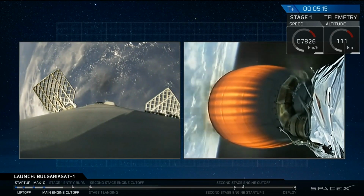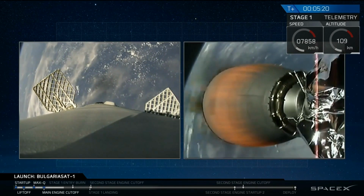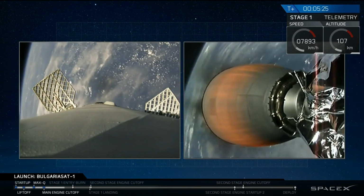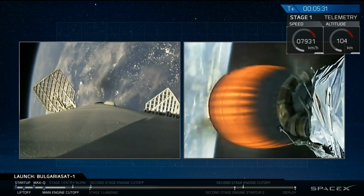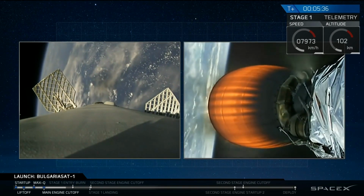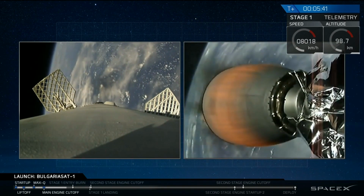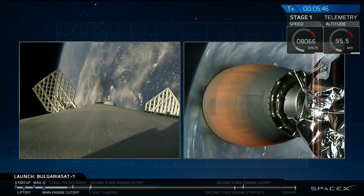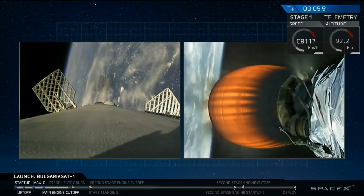Now coming up in about a minute, we have our entry burn of the first stage. This is a 3-engine entry burn. For today's mission, since we are landing on the drone ship, we do not have a boost back burn. We only have an entry burn and a landing burn. 2 burns total for today's mission for the first stage. As I mentioned previously, our entry coming in for first stage is one of the highest heating and structural loads. So this is a very challenging first stage maneuver to land on our drone ship.